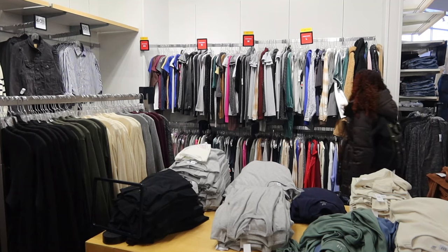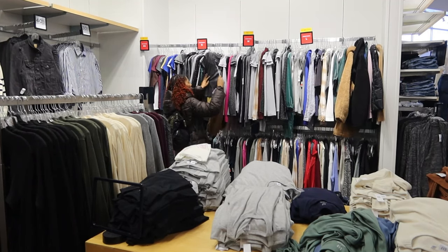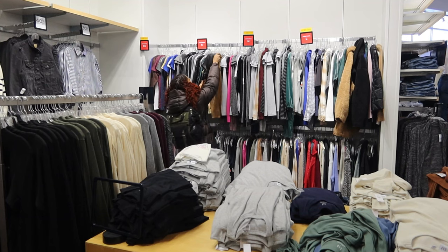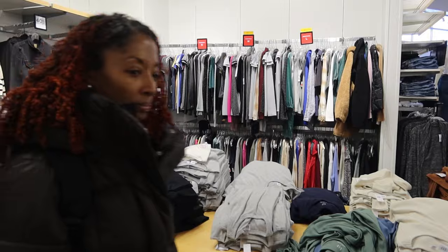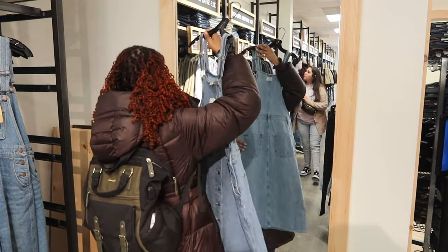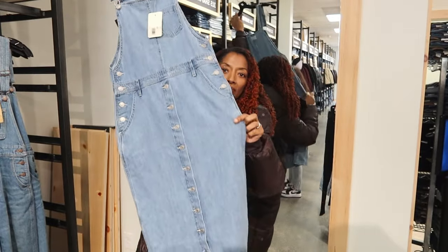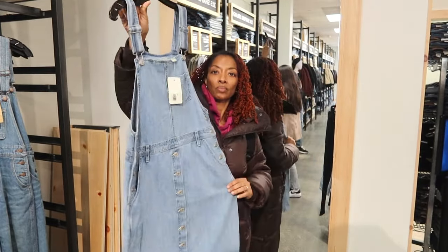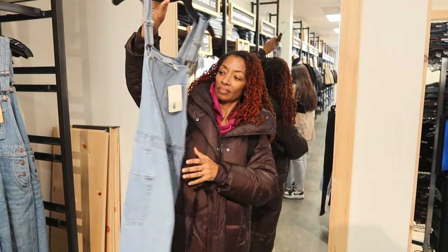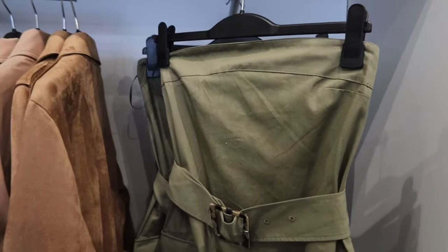Once we got to the mall, one of the first stores we stopped in was the Gap. I looked around and I went straight to the clearance section, and I didn't really see anything that I just wanted to take home with me, but I did enjoy browsing around the store. Next, we went to Levi's and I saw this dress that I thought was really cute. A nice little denim dress, and it had pockets in the back, which I thought was adorable, but I decided not to get this either.